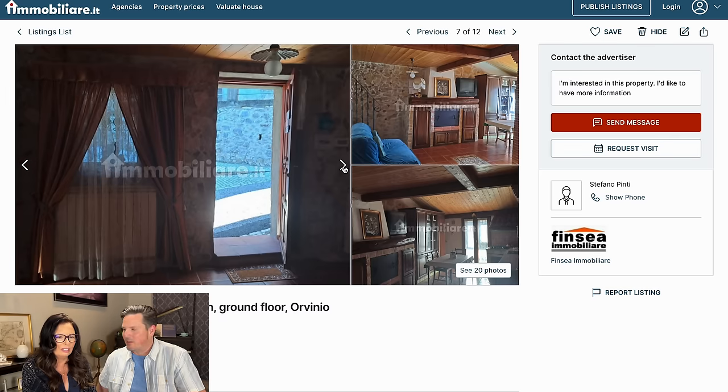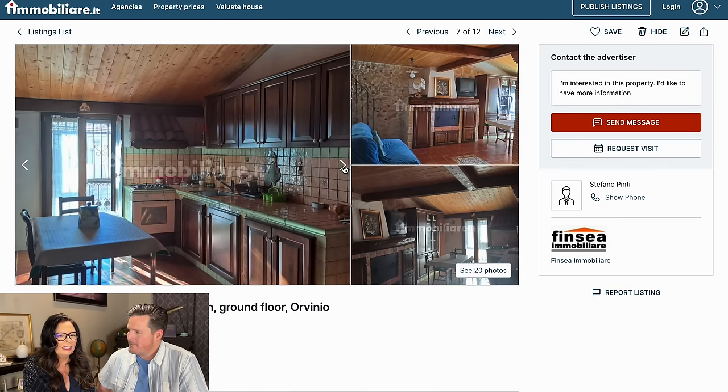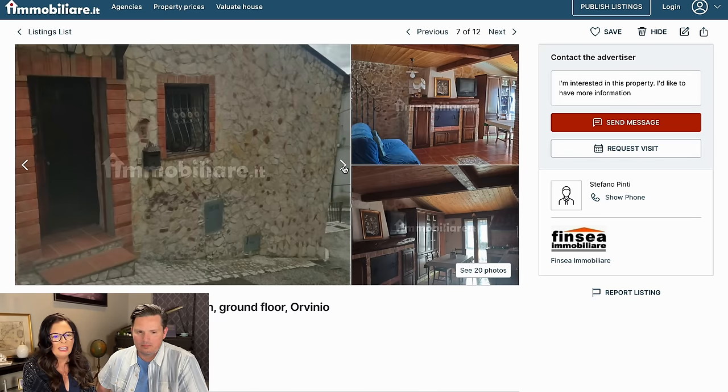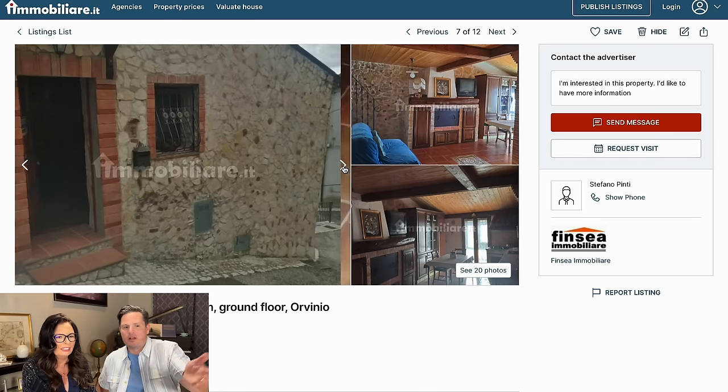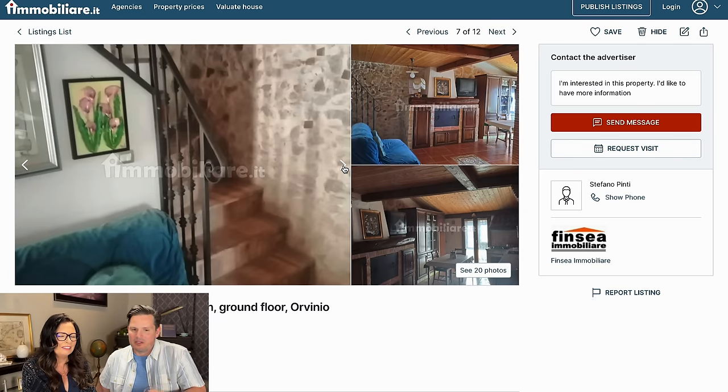Stone front door. Yep. It's been completely renovated, and it's a perfect holiday or weekend home. Really. Look at that. I can walk through that door and drink some wine. Look at the detail on the floor. That's beautiful. I mean, look at the quality of those stairs.